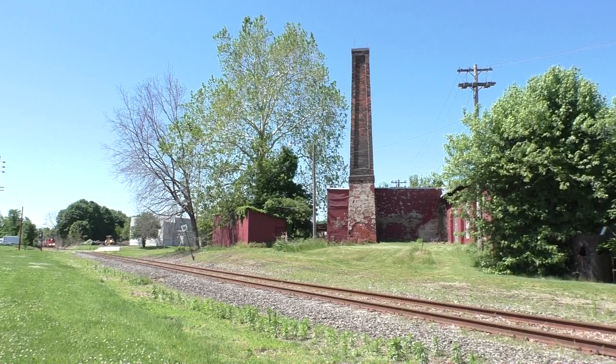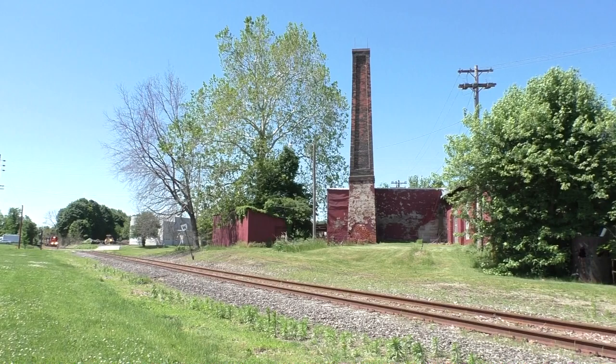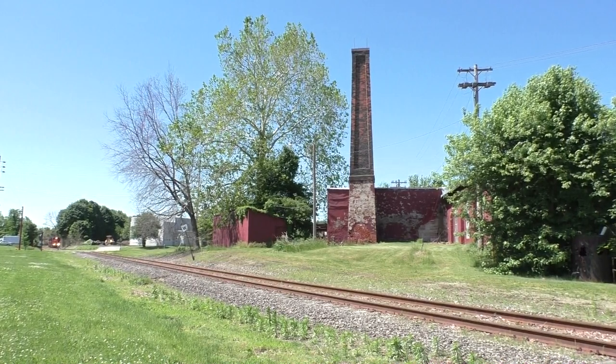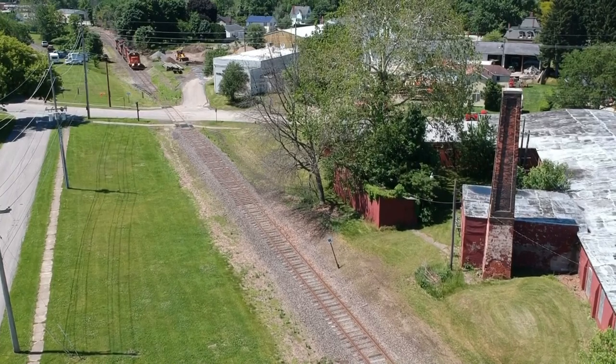Leading today's train was Bessemer and Lake Erie SD38AC number 867, a classic unit on the Bessemer, and currently the last road engine in orange and black still left on the Bessemer property. Now let's watch as this light power move passes our cameras just south of EMSCO Plastics.